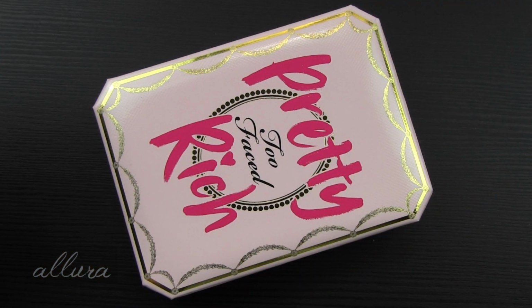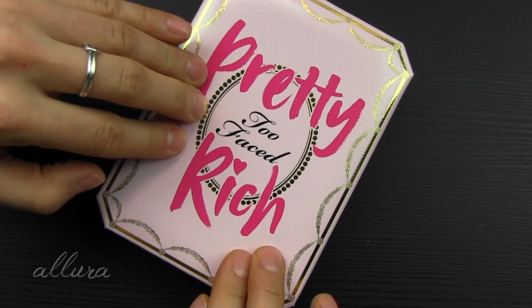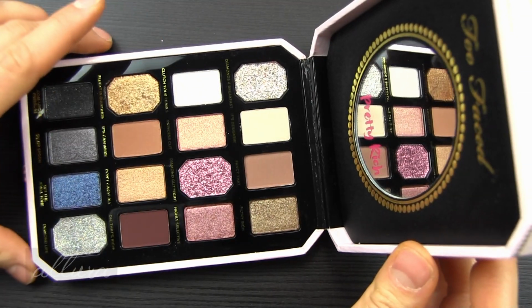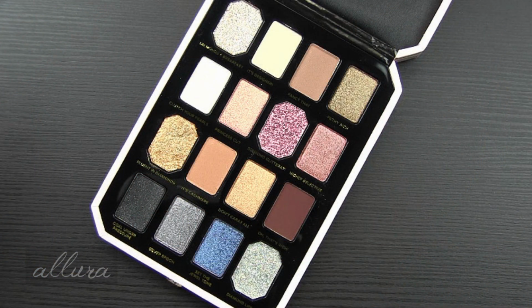All right, let's move on to the Pretty Rich Diamond Light Eyeshadow Palette. This retails for $49. Again, the same diamond shaped, kind of cushiony packaging, the exact same as with the highlighters. Magnetic closure, opens up, has not a full-size mirror, but a fair-sized mirror in the lid. You are getting a total of 16 eyeshadow shades inspired by the multifaceted beauty of real diamonds. You have vivid glitter finishes, creamy mattes, opulent shimmers, and precious pearl finishes.